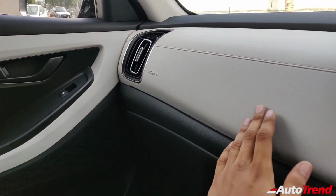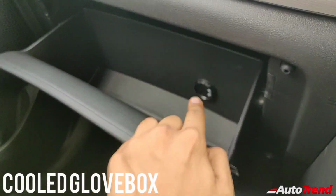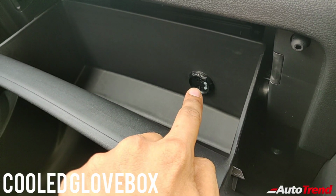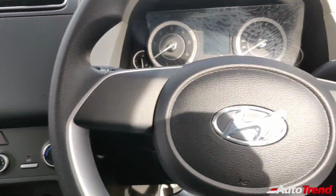Coming to the other things, of course, you get the very same nice textured panel on the passenger side of the dashboard. You also get an airbag indication over there. The glove box is of the very same size, and the surprising thing is that even on this entry-level E variant, you get a cooled glove box function. That is really hard to see on entry-level variants nowadays.